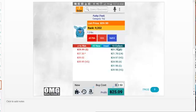Furbies is also one of the things that I love to pick up. A lot of people don't actually realize the value of these Furbies, so you can really capitalize on them. A lot of these that are in good condition don't have a box, so it's just that the Furby is in good condition.